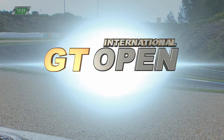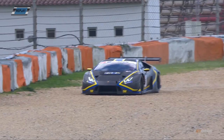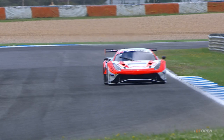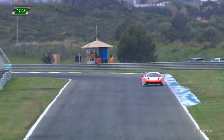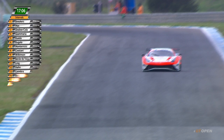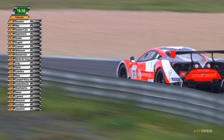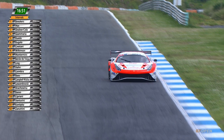Meanwhile, across the gravel goes Kangling, fortunately not hitting anything, in the Vincenzo Sospiri Racing Lamborghini. Now for Montermini, this first sector lap, not an improvement. And in fact, he has slipped down the order. He's currently in ninth position, and the reason for that is he lost his best time due to track limits.